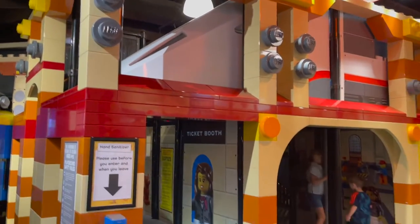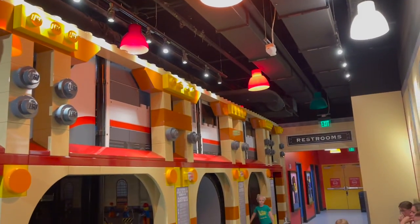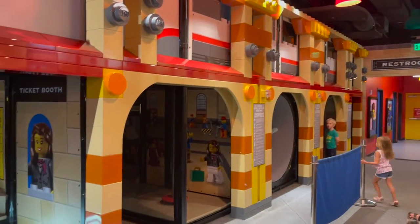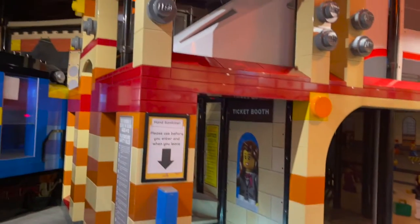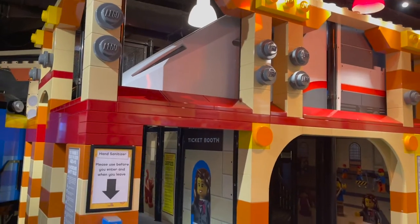And this is definitely one of the highlights, especially for our kids, this really cool little playground in here. It's got a lot of little interactive elements. They can climb up to the top. They could probably spend about an hour here.